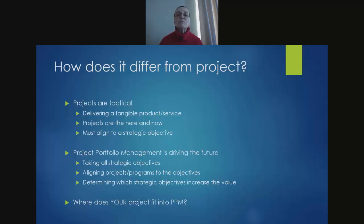So all of the projects and programs need to drive to that. So again, we're aligning the projects and programs to the objectives of the portfolio and that of executive leadership. Determine which strategic objectives increase the value. That's something that the project portfolio manager may look at. There might be 6 different strategic objectives that you're trying to maintain within that portfolio. But a good portfolio manager goes to the steering committee and tries to put those strategic objectives into the value that they drive.